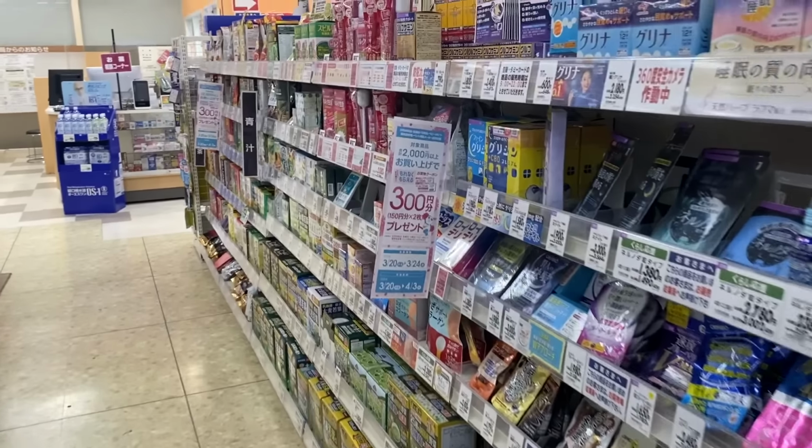So by all means, go. It's just a matter of preference, so whatever you guys want. But for me, I'm just trying to find the best deal for my money. There are times that Don Quixote is not the cheapest store where you can find some stuff. But don't get me wrong, I also love Don Quixote.